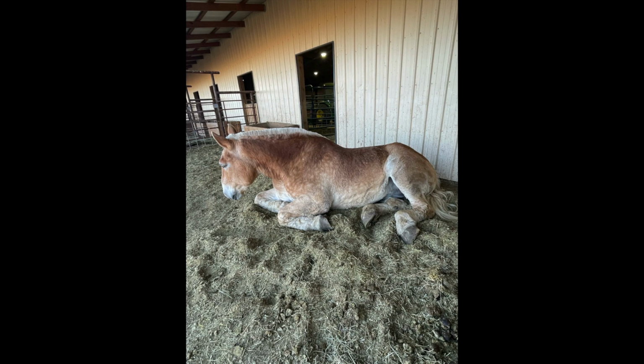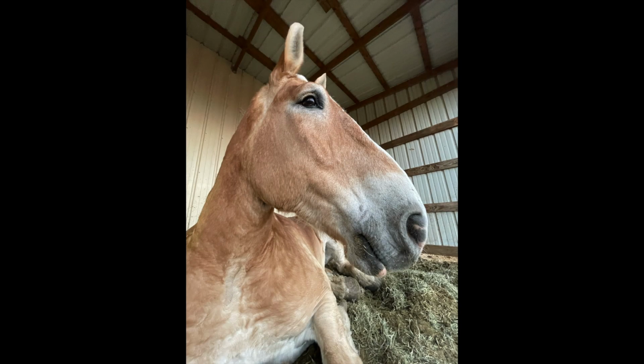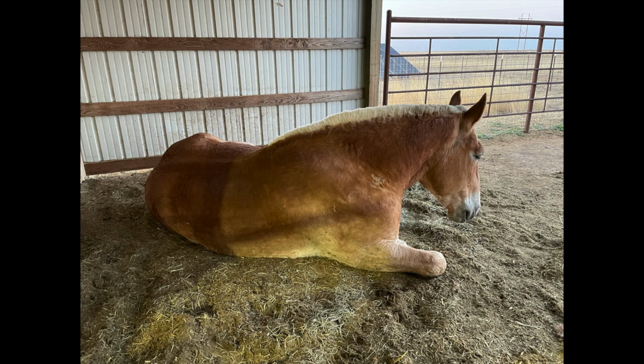We got all the other horses fed, and we noticed that he was laying down again, so Corey and I went in to sit with him for a little while. Dr. Amber wasn't 100% sure that he wasn't foundering, so we wanted to make sure we weren't giving him anything that was going to cause him to founder if he was just teetering on the edge. So he's on a strict coastal-only diet.